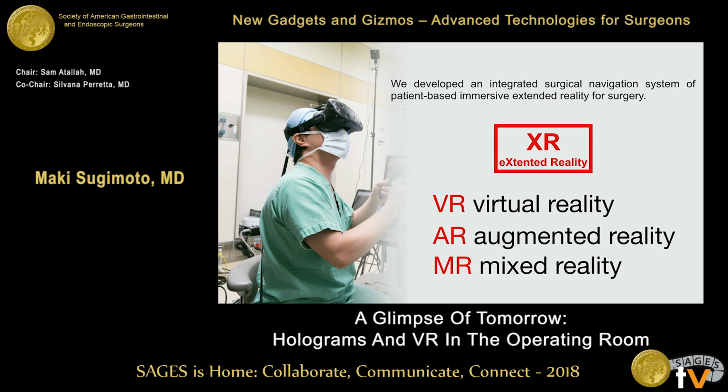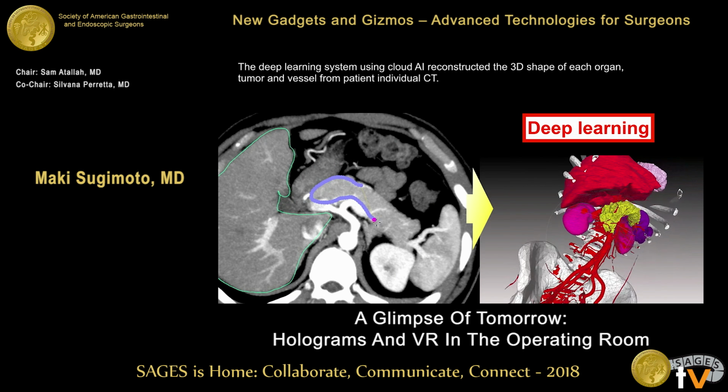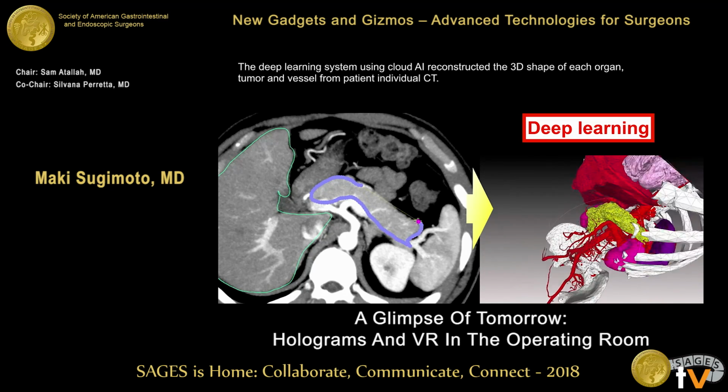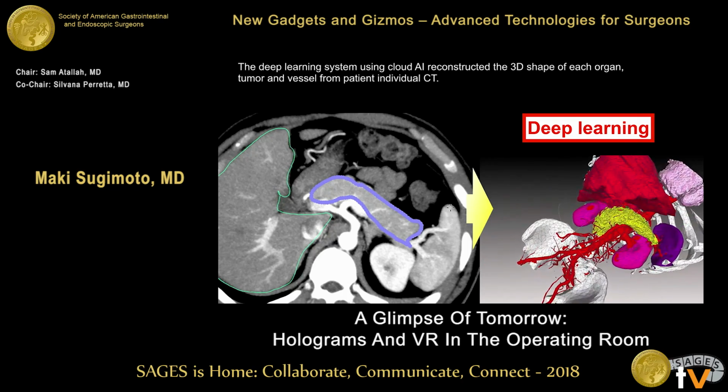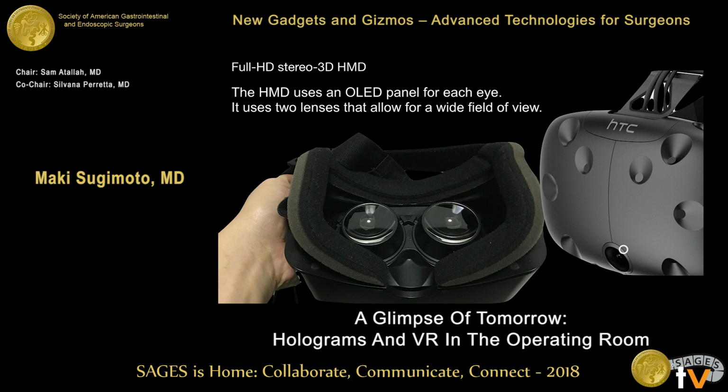So we developed an integrated surgical navigation system of patient-based immersive extended reality for surgery. Extended reality contains VR, AR, and MR. First, you need to export 3D surface polygon models for each organ out of the patient's CT or MRI. The deep learning system using cloud AI reconstructs the 3D shape of each organ, tumor, and vessels from the patient's individual CT. And we usually use this full HD stereo 3D head-mounted display. The head-mounted display uses an OLED panel for each eye. It uses two lenses that allow for a wide field of view.